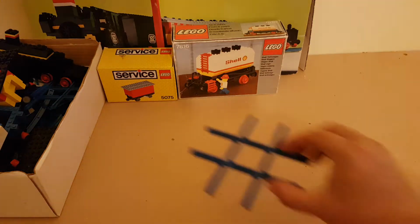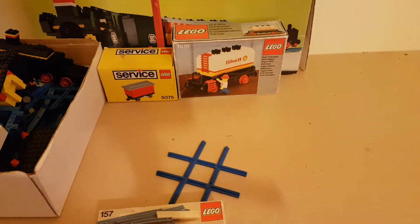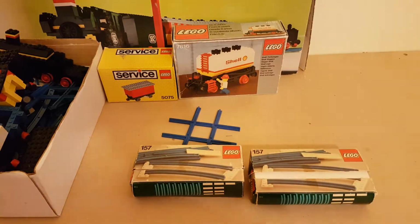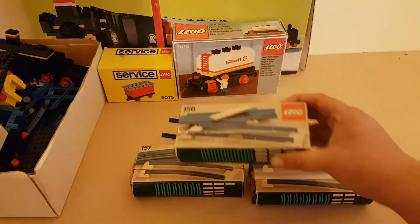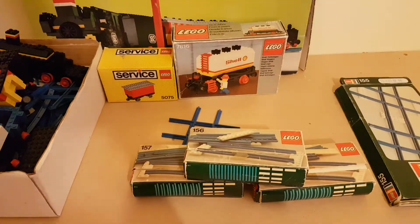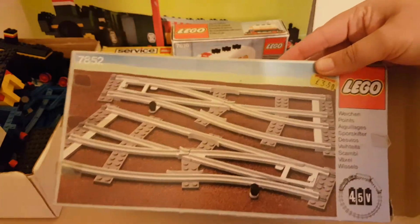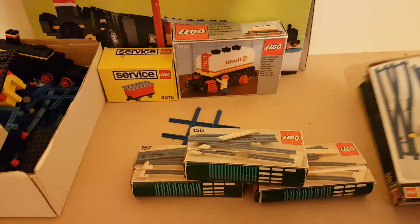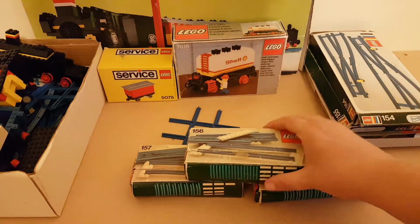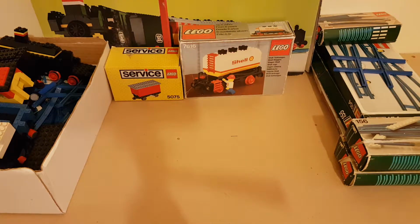And then he gave me a box full of bits like this. And when I say a box, there's 157, another 157, 156, 155, 154, and 7852. All of them have got the pieces in. So there was a load of track, a lot more than what I actually thought. So for £50, I didn't think I was getting a bad deal, with the stuff for the fire station as well.